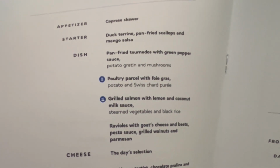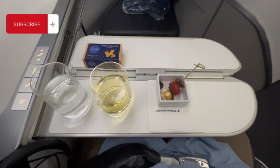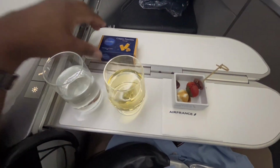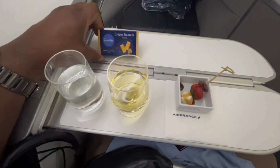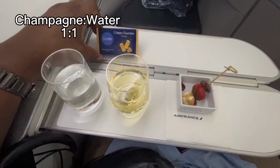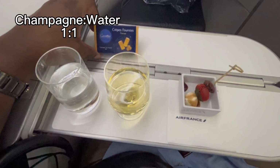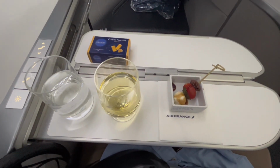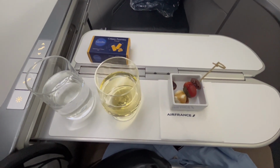And for the appetizer, everybody got the same thing. I got the caprese skewer, and of course a glass of champagne and some water. And of course in that little box we had some croutons. It was nice. They tasted good. Nothing special, but at least it's a good gesture right after you've taken off and you've reached cruising altitude.